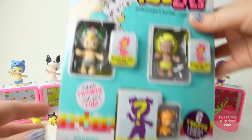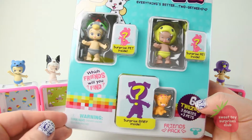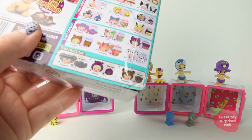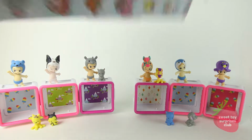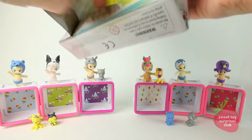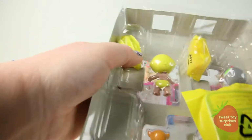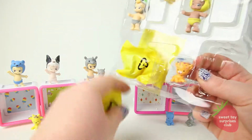Okay. Let's open up our friends pack. So the friends pack has three characters that you can see, and there are three that are surprises. So cute. And these Twozies are addictive because you just want to collect them all. You want everybody to have their little matching friend. Okay. Let's pop them out.